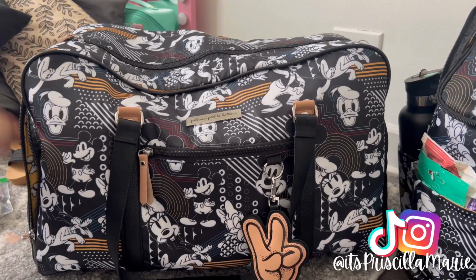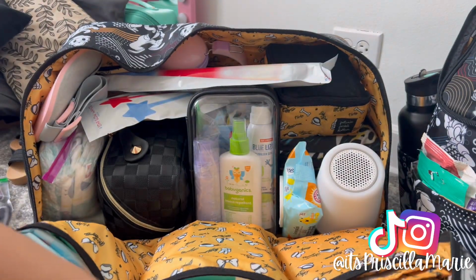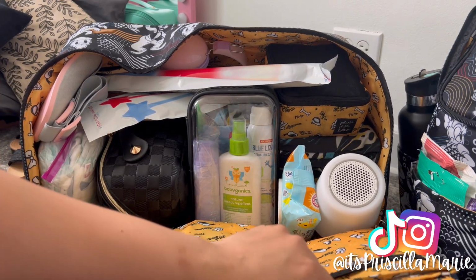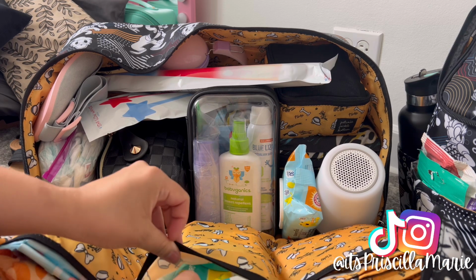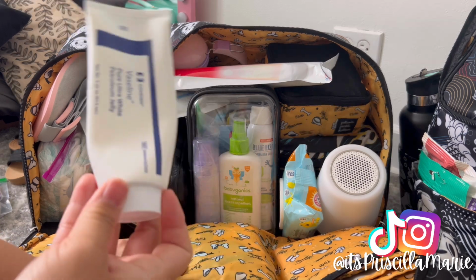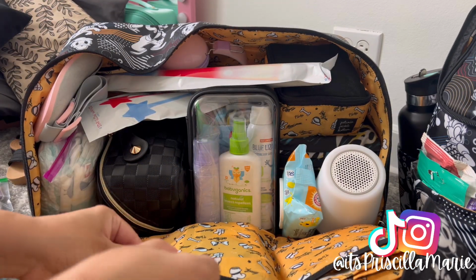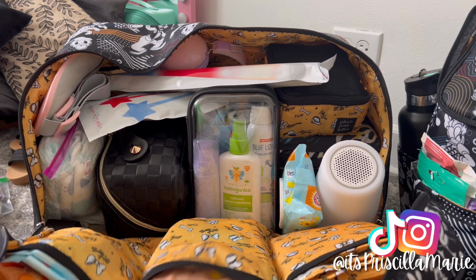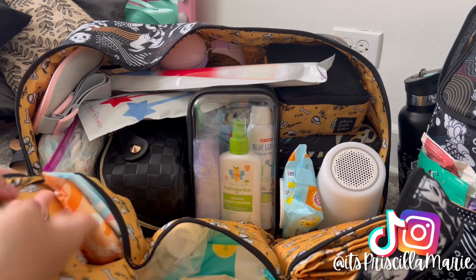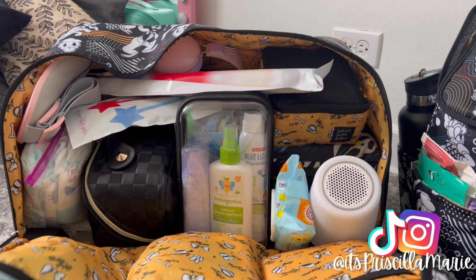So it is only overnight, so this might be a little overkill, but it is for me, my husband, and my daughter. So in here, I actually have the changing pad that comes with it. I have some wipes in here and some Vaseline, and I also have her little thing to apply her diaper rash ointment. And then in this one, I have pads because it's Mama's time of the month. So that is what I got there.